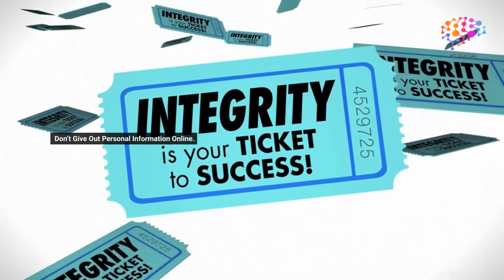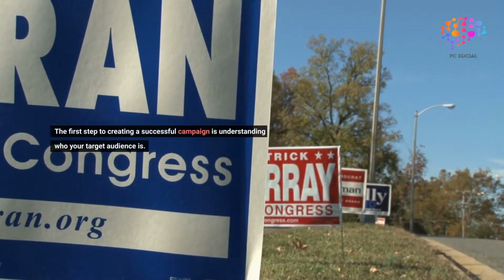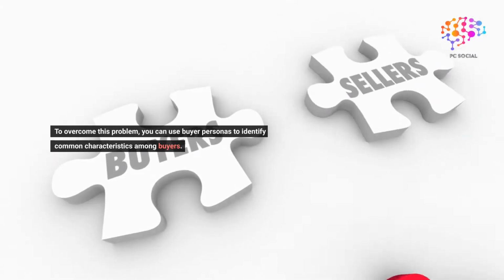Identify your buyer persona. The first step to creating a successful campaign is understanding who your target audience is. To overcome this problem, you can use buyer personas to identify common characteristics among buyers.